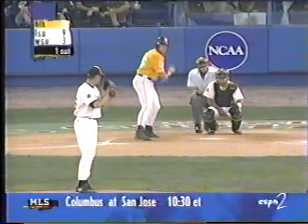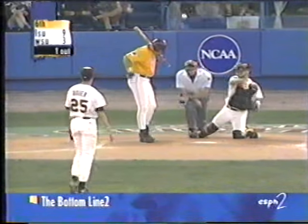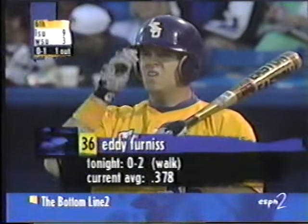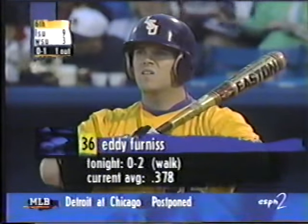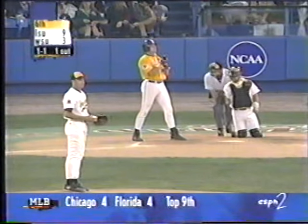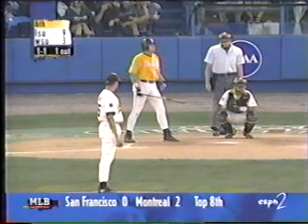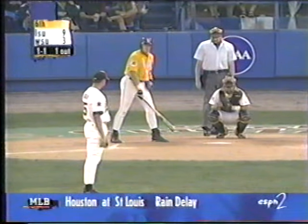Furness, who really hasn't had a chance to show you his hitting prowess as yet, takes a called strike. He is 0 for 2 with a walk, called out on strikes, and grounded to short. And his average has dropped down to a measly .378. Bauer misses outside, 1-1. Mike Patrick, Joe Morgan, Larry Conley, our entire ESPN crew with you from Omaha, Nebraska. Glad you could join us on the deuce for this one.